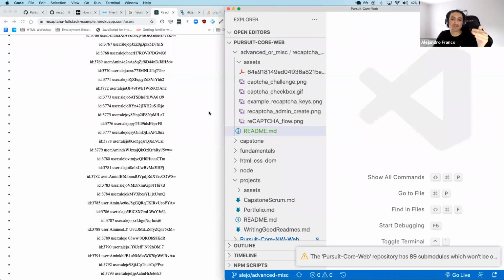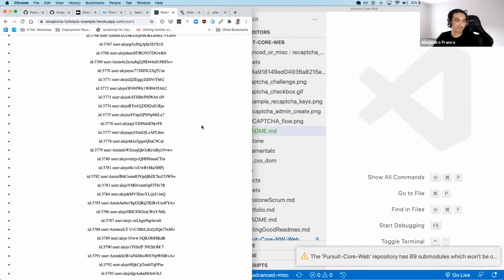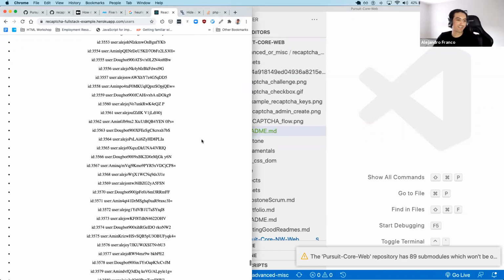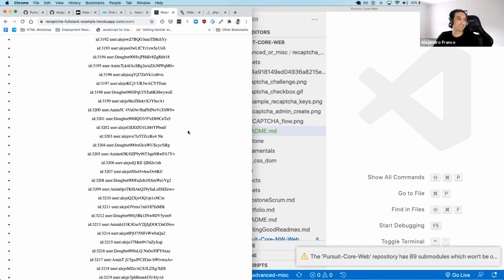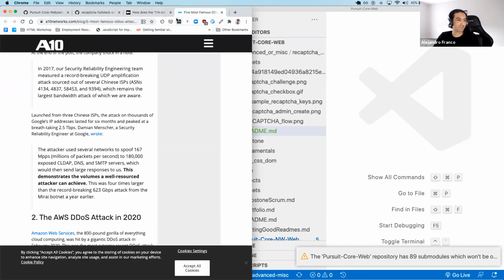So the point is we're going to repeat this maybe at the end, and then see how our server is protected, and we're not going to have spammers like ourselves here. Cool. So that's a lot of users. Let me close all this stuff.